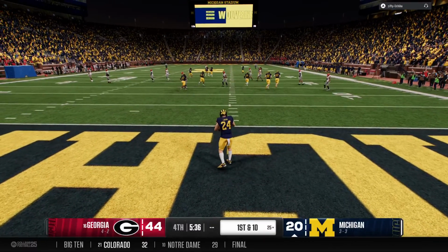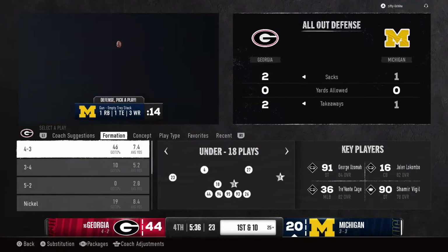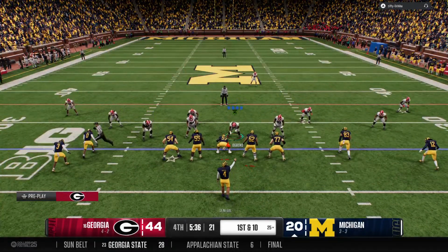And it'll come out to the 25. No attempt at a return. And here comes the Michigan offense back on the field.